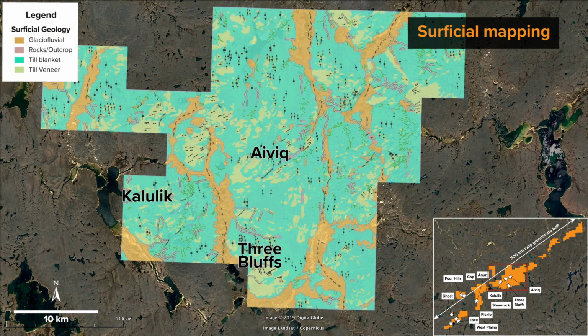To address the glacial cover problem, we generated a series of high-resolution surficial geology maps that define the different till and glacial fluvial cover units that define the area. These maps are based on 10-centimeter resolution drone imagery.